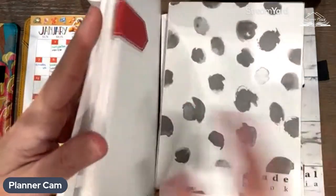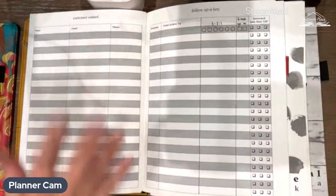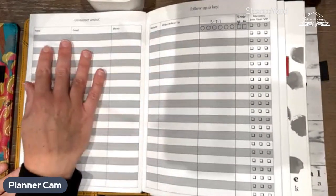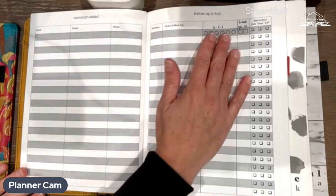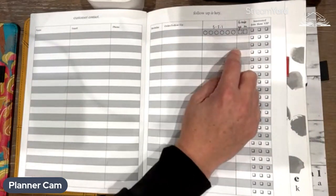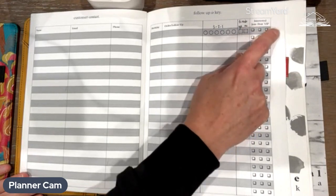Another thing that I want to talk about, which I haven't made any changes to yet, but I'm working on. I don't have anything that's necessarily digital for this particular thing, but this is our customer contact insert. It gives you a place for name, email, phone, birthday, order follow-up. You can alter it. That's what this is. It's altered with some stencils. Are we friends? Yes or no? Again, that's an alteration.